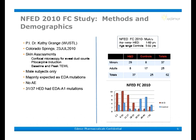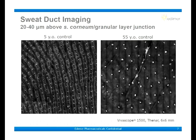And you can see in slide number 6 the distribution of ages. So we had many children and some adults with HED. And the first exciting results are shown on slides 7, 8, and 9. And here we see the images that were taken by the confocal microscope. So this microscope has an objective that actually sits on your skin surface, and those who've had it done will know exactly what I'm talking about. There's no pain involved, and it takes pictures below the surface of the skin with its laser light.